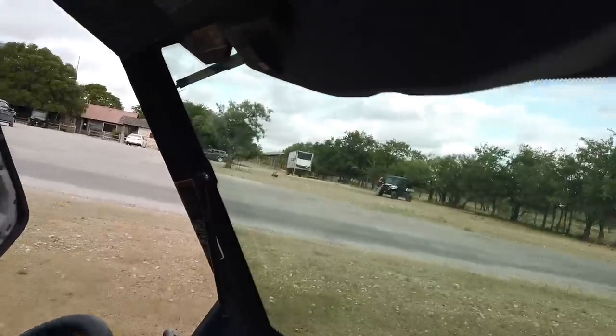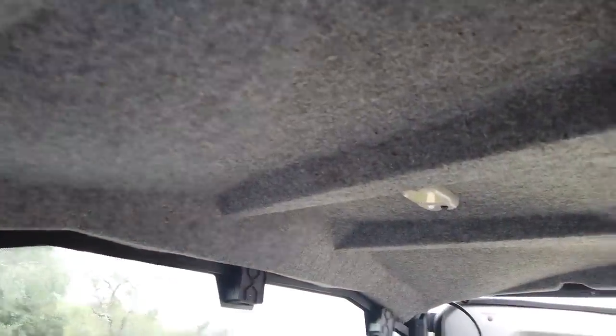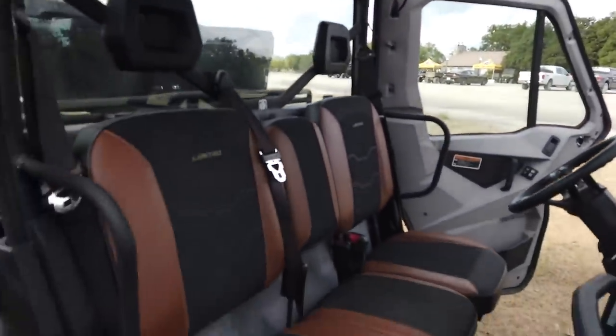intermittent wiper. This new roof system though is super nice, really, really well finished. Comes with mounts for your speakers and your stereo. Another thing I kind of feel like the Limited should come with, but it's all there ready to go and it's nice and quiet. They worked really hard on sound to make this thing quiet.